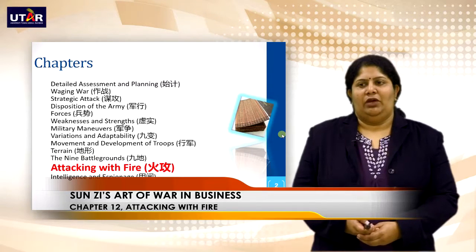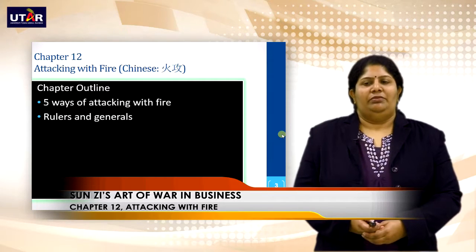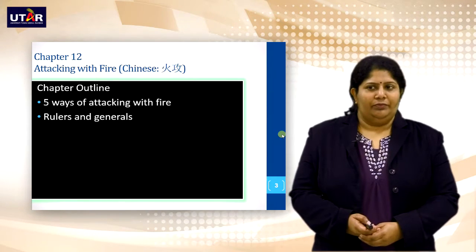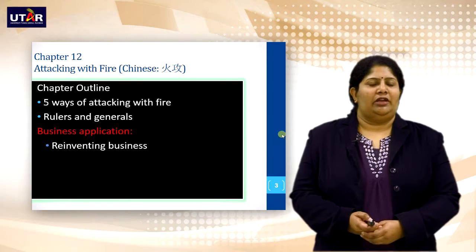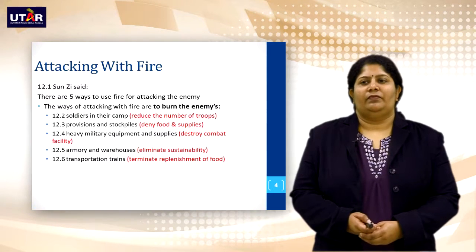Let's look at the chapter outline. The chapter outline explains the first way of attacking with fire, and then we will look into the rulers and generals during war. And business application, as usual, we will look into how this attacking with fire transforms into reinventing of business. Let's move on.